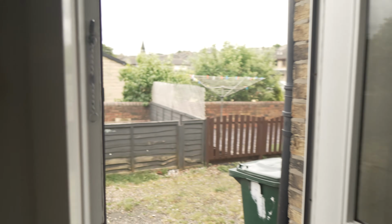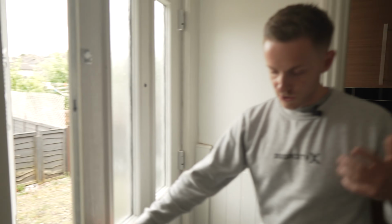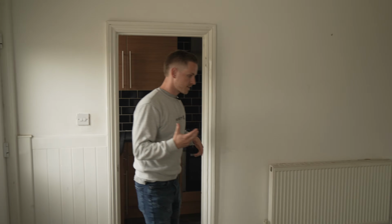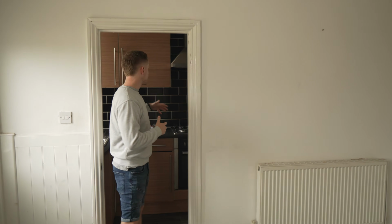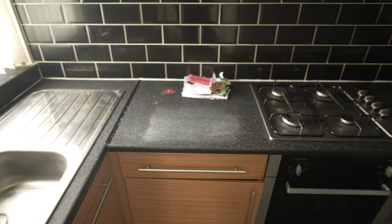There's literally a nice little courtyard area. Because it's a back-to-back terrace, you wouldn't typically get a garden, or if you did, you don't know what size garden you'll get, but actually there is a fully fenced off garden for this property, which is great. It's a nice added bonus. Small little kitchen behind me with lots of little jobs, as I've said, that need to be done. So adjusting the doors on the kitchen, and just a really good tidy and a clean down.